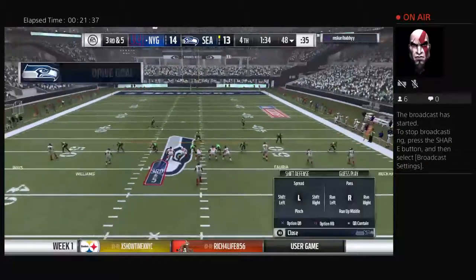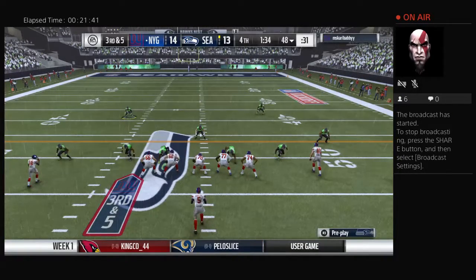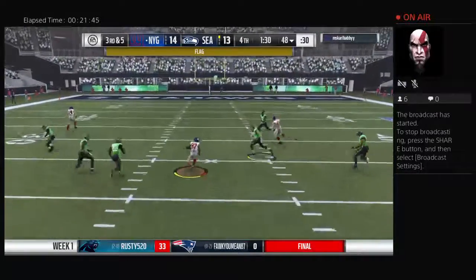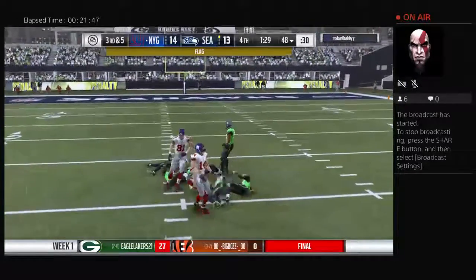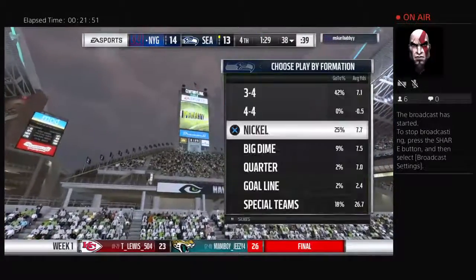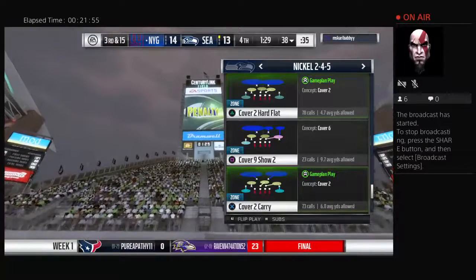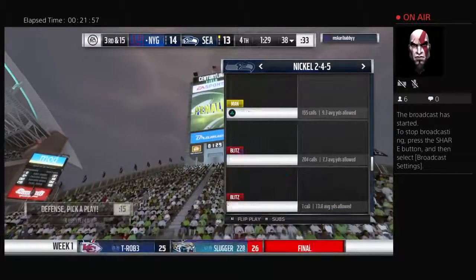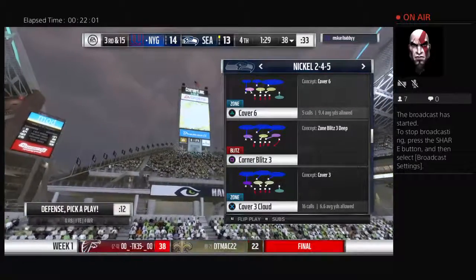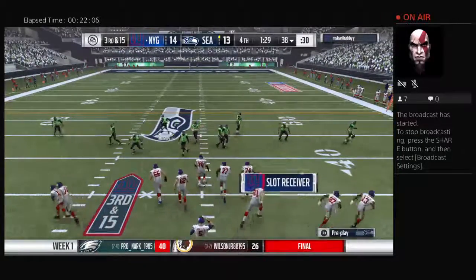They come out five wide, three of them to the right side. Back to throw, Bortles. It's caught, Shepard. And he'll be taken down, but not before getting this inside the 30. So a costly penalty and now a tougher third down situation.